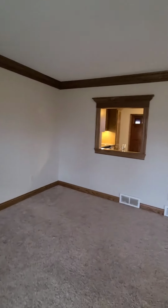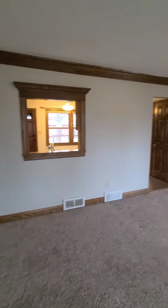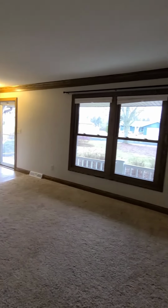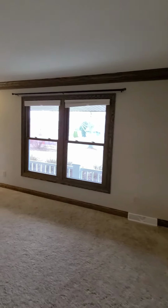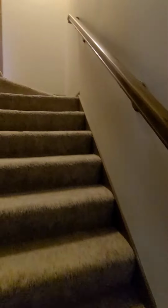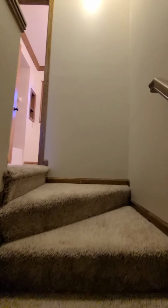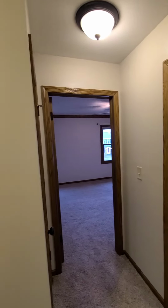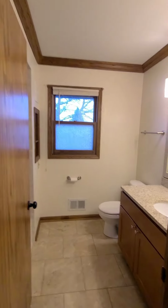This is the living room. Again, carpeting throughout. You also have a covered front porch. We'll head upstairs. Two bedrooms and a full bath up here at the top of the stairs. Bedroom one and two, and the bathroom.